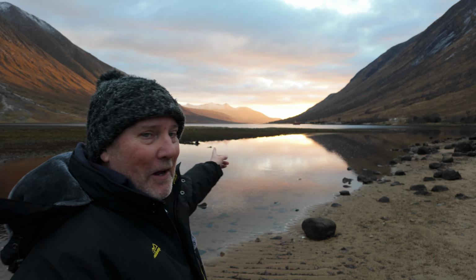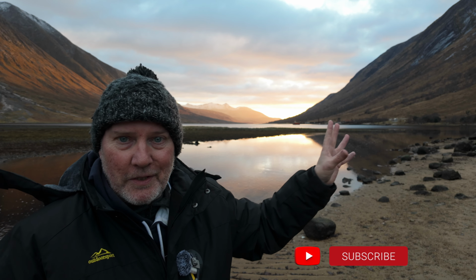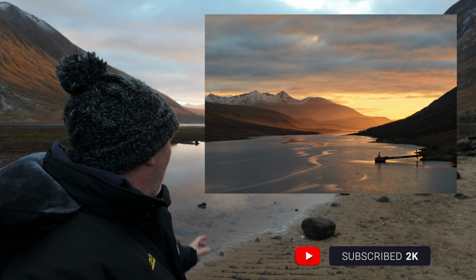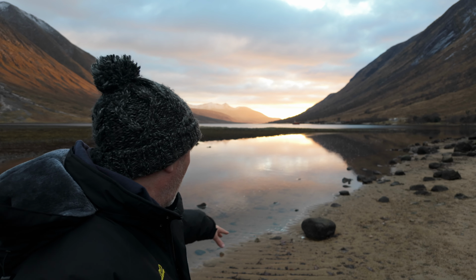Look at the light over there. I've already taken a drone shot, which I'll put up here for you to have a look at. But look at that! Look at that! I'm going wide angle. I'm just picking out these lines in the sand here, which I quite like.